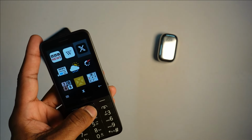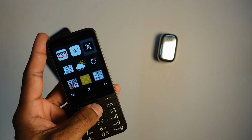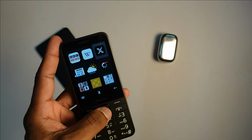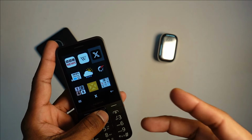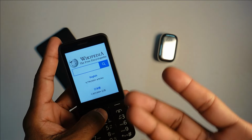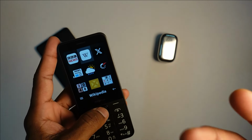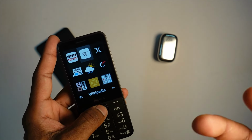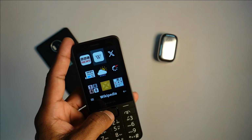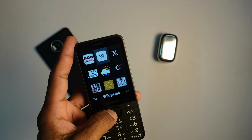Now one good thing here is that you do get access to Twitter, or the X platform. The standard S30 Plus lacks this, so you do get an additional so-called social multimedia application here, which is Twitter, and Wikipedia. Thankfully, Wikipedia comes out in this layout, so you can actually search the content that you want. You can use your spare time to know more about a certain topic thanks to the presence of Wikipedia, other than your standard Opera Mini browser.